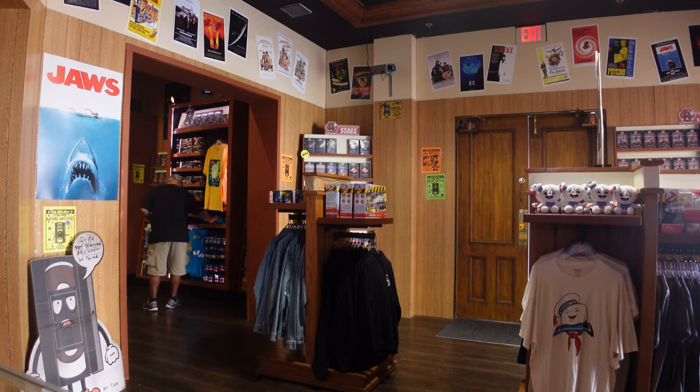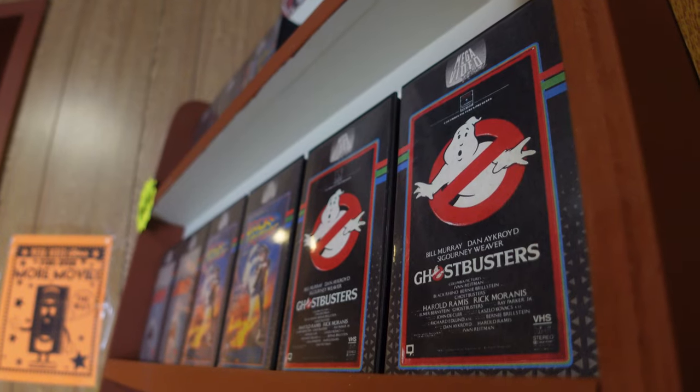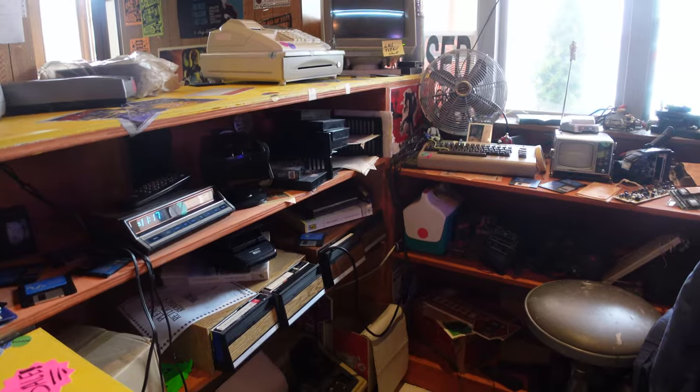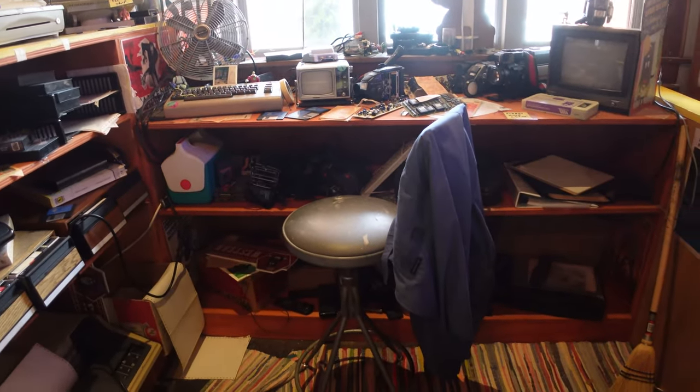I really love this tribute store. Man, I'm gonna miss this store when it's gone. This has been one of my favorite tribute stores in recent memory. I just love all the retro vibes. Got some VHS on the counter. I've looked through this desk hundreds of times during the summer. It's probably one of my favorite things they've done this summer, honestly.